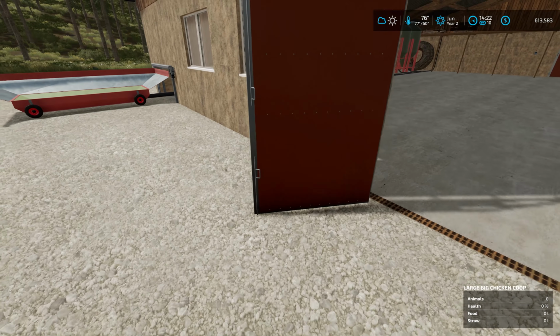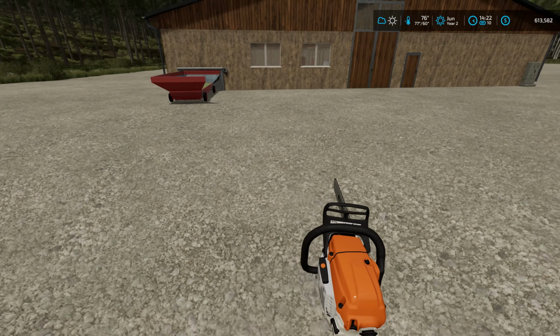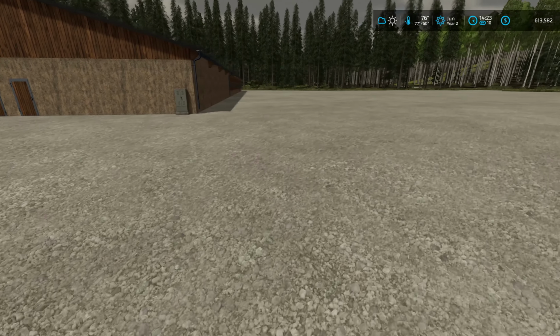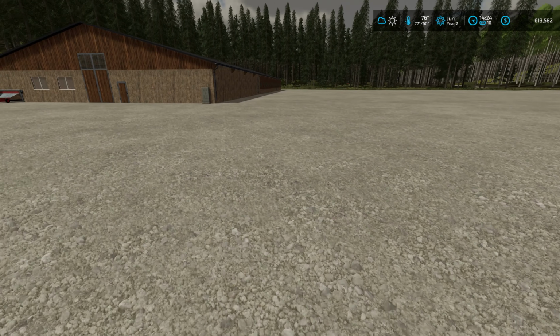So it's going to need to be a tipper trailer. Actually, I want to leave that feed trough out so I can get a rough idea of where it needs to be. So the next thing we're going to need, not a chainsaw, will be a manure pen. But I don't want to put that down just yet. I want to put down the manure pit so that when I put down enough chicken coops, one pit will collect from many. At least that's my goal.